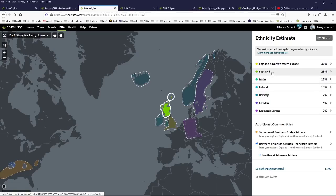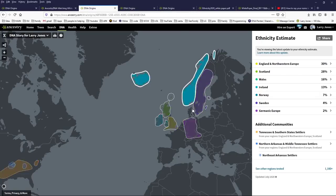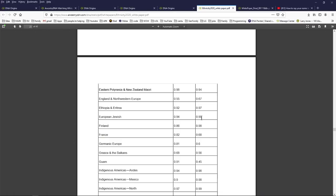Okay, and then the same thing, we look for Scotland in the white paper and the other countries. There's Germanic Europe, 60% likelihood that it was Germanic Europe. And if it is, 81% on the accuracy. Okay, so it's saying that this is 61% accurate, and then this is, what do we say, 67%? Where is that?